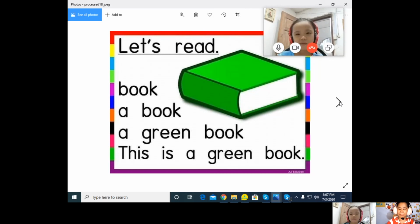Okay. Can you please read it now, Buena? A book. A green book. This is a green book. Very good. What is the color of the book, then, Buena? Green. Very good. You like reading books also, then, Buena, just like the owl?